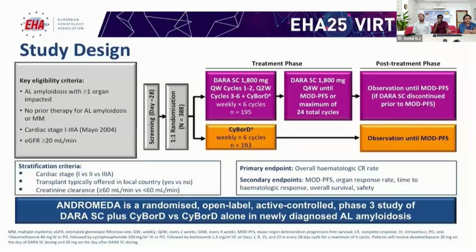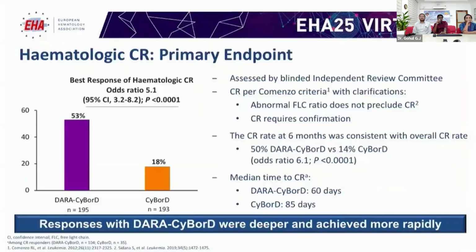The primary endpoint was overall hematological CR, and secondary endpoints were organ response rate, major organ deterioration, time to hematologic response, and OS. They were able to demonstrate that the hematologic CR was 53% compared to 18% with CyBorD alone. So the response to Dara-CyBorD was deeper and achieved more rapidly.